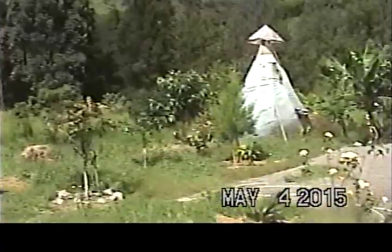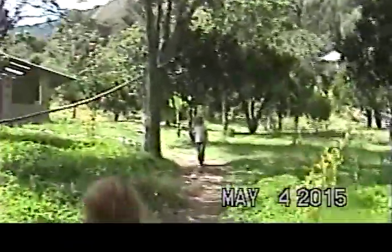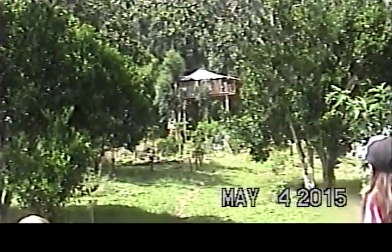Hey, you want to go in? I'm impressed. Oh my God, look at that tree house up there. Whoa! Nice tree house. Oh, that's what we need to build. Very, very cool. And the garden, look at that garden there.